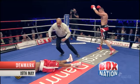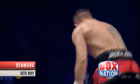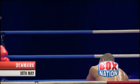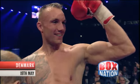Massive left hook. I don't think he's going to get up. Ian John Lewis counts him out already. And Kessler with a one-punch finish in the fourth. Thankfully, Green made a quick recovery from this stunning knockout, and we can all look forward to seeing Kessler in action again later in the year.